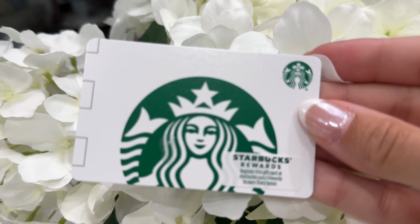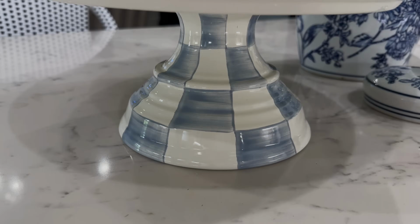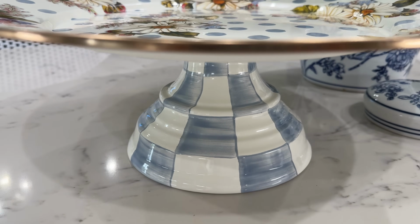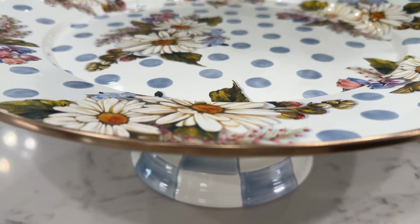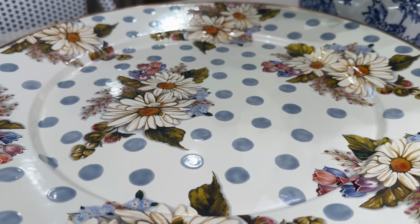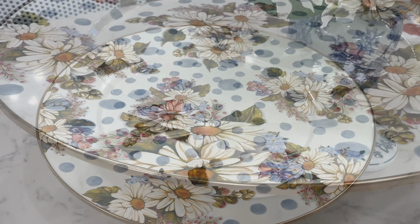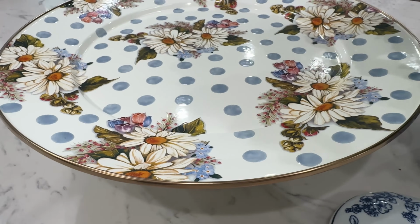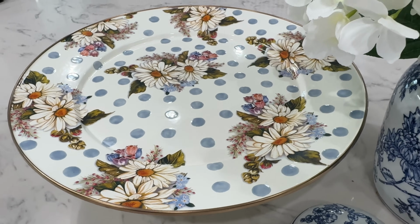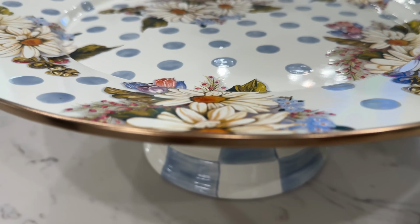My sister knows I love me some Starbucks, and so she had me a sweet little card with a Starbucks gift card. And then Drew and his family surprised me with this beautiful cake plate from Mackenzie Child. I have been loving this wildflower print that they came out with, and I love Mackenzie Child. This was such a sweet and thoughtful gift, and I'm hoping to be able to use this cake plate for Kayson's first birthday. Again, all of these little surprises were not necessary, but it was so sweet and thoughtful.